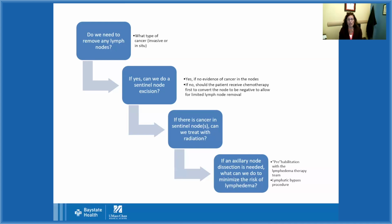The Z11 trial, if there's cancer in the sentinel nodes, can we just use radiation, avoid the node dissection in those patients? And then the final step is, if we know we need to do a node dissection, what can we do to minimize the risk of lymphedema? So the first step of that piece of it is there's now a concept called prehabilitation, which is different than rehabilitation. And this is identifying the patients at high risk for lymphedema. And we get them to our lymphedema therapy team. We get the arm measurements before they've had any surgery or radiation to the lymph node area. They're taught exercises, massage, and we try to get ahead of the curve.